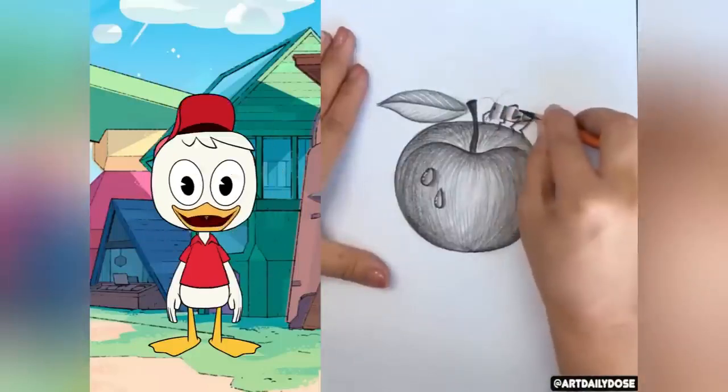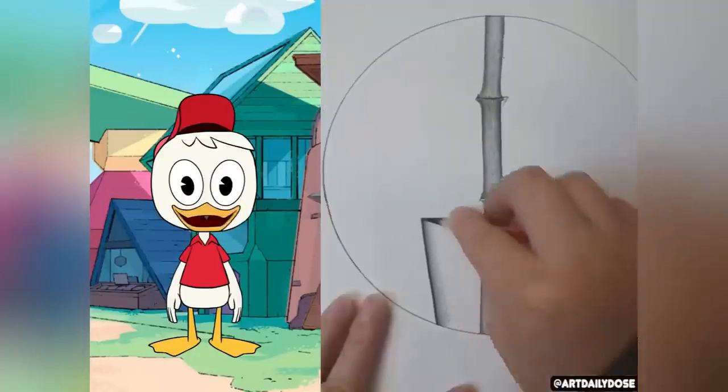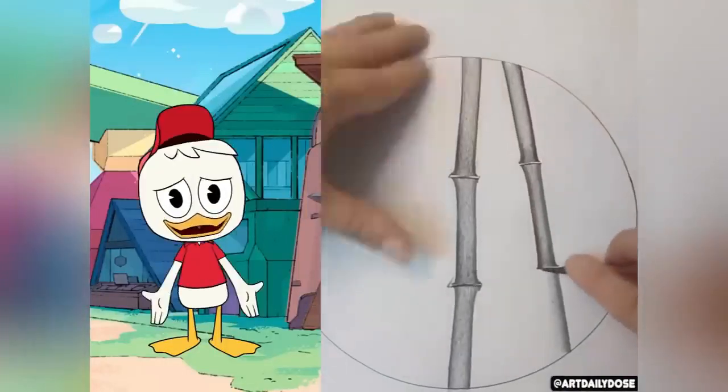This guy's really talented. That's like a super easy drawing that probably took him like 10 minutes, but it looks like a really cool piece of art. That's actually really, really cool. He's really talented at drawing with the side of a pencil, dude.